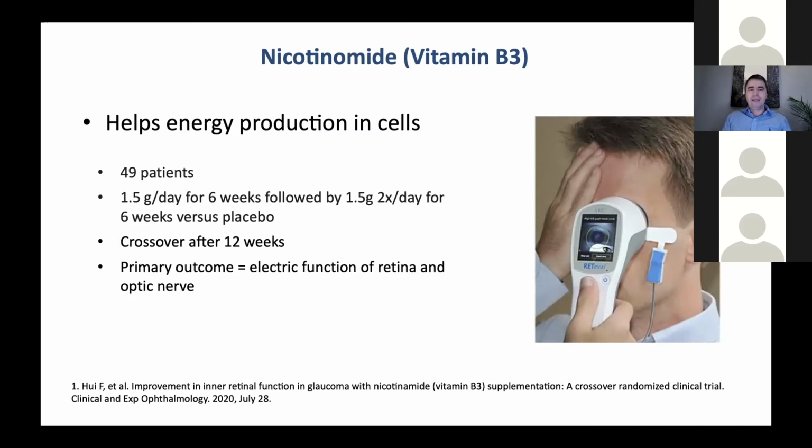And in this study, they gave people nicotinamide tablets, so not eye drops, tablets, for a 12-week period. And after 12 weeks, they compared the tablets to placebo, and then patients crossed over after those 12 weeks.